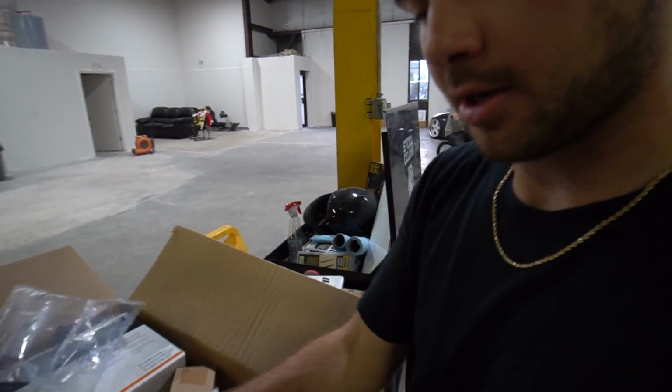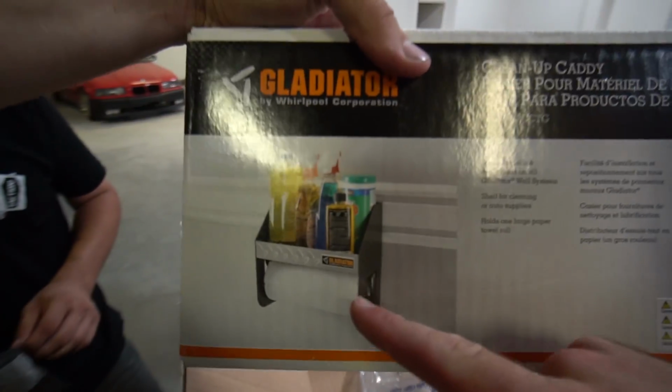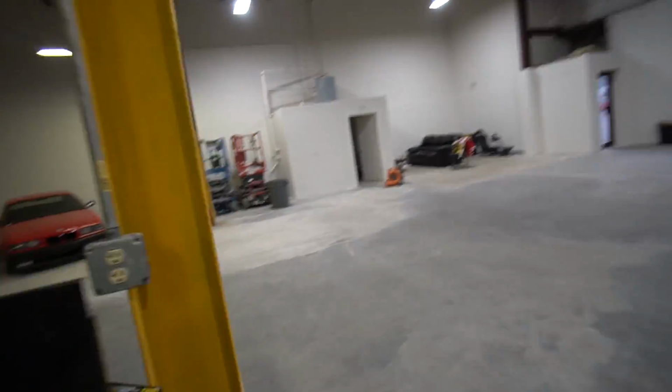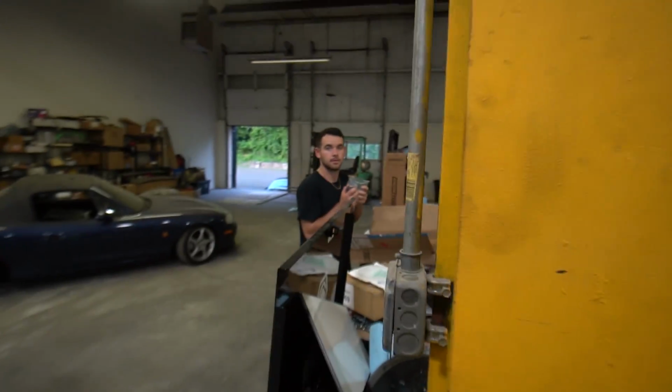Brett? Who are we shouting out? Shout out Brett. What do we got here? We have some sort of cleanup supplies holder caddy with the paper towel. John, sick. That's pretty dope. Does it come with the whole slider piece and everything? This would be dope on the— This is the slider piece. This might be the slider. Hang on. What do you guys think? I'm into it. Brett, thanks, homeboy.